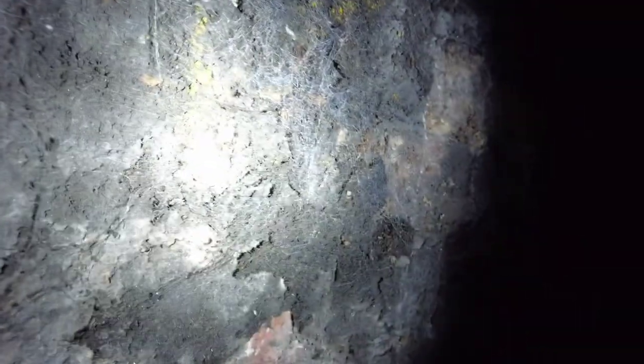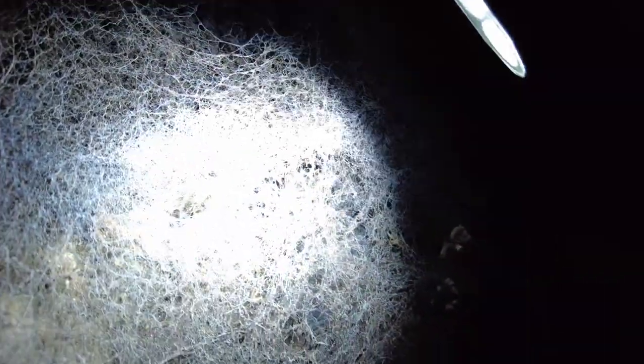It's quite eerie with the spider webs. Look at the spider there. Like a shedding of a spider. Look at that. Loads of them. Loads of spider sheddings. One there where I'm putting the light. Wow. Look at that one. Hole in there. I think there's a spider in there.